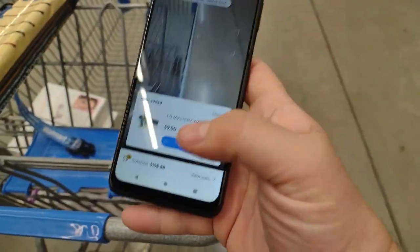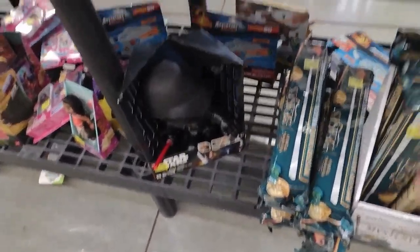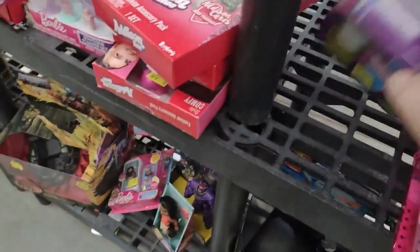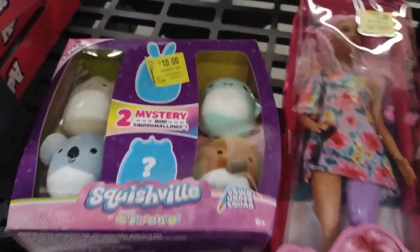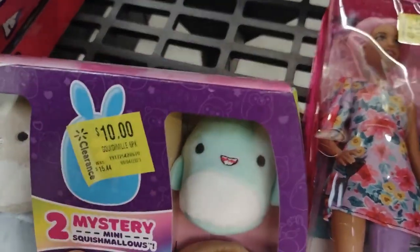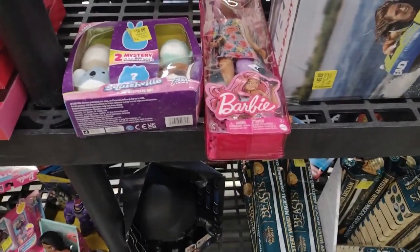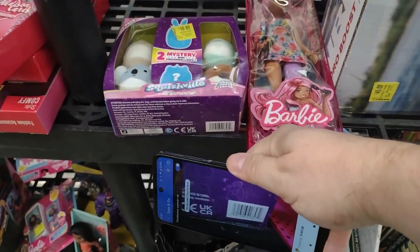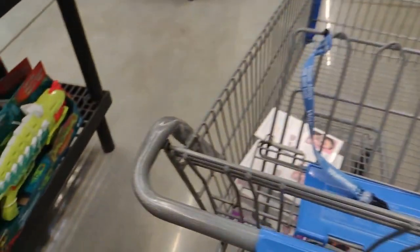This is $9.50. It is $9.50. See, that's why you wouldn't scan every Walmart item with a Walmart app. $10, you're getting these for like $1, $2. The date on it is 8/04. It's Squishville, so we're gonna go ahead and look at that one. If it's $10, we're absolutely not getting them. Nope.